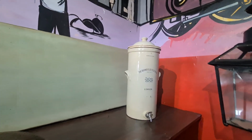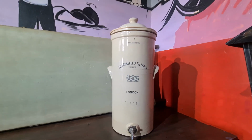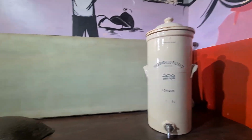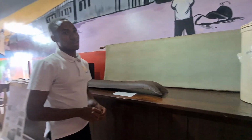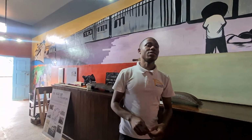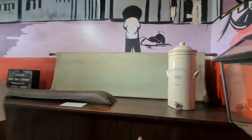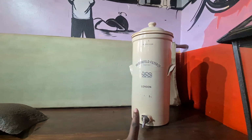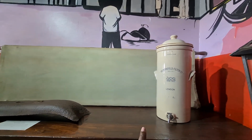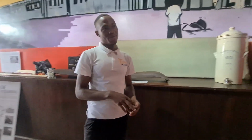Okay. Water purifier. So this water purifier told me something very interesting. It was clean water, only for first and second class. The first class was the Europeans, second class the Asians, third class the Africans, the natives. And Africans were not allowed to drink from this. They had to get water from other sources, like rivers and whatnot. No purified water for Africans.